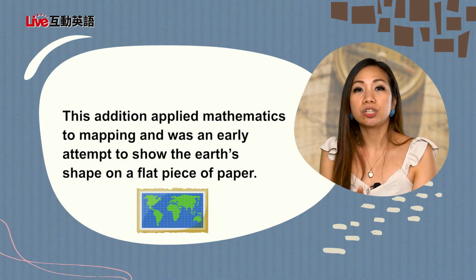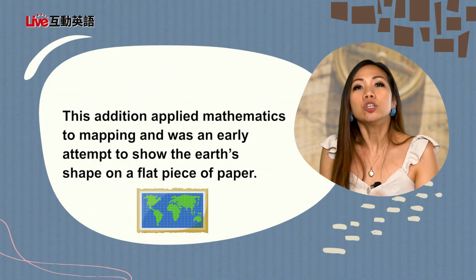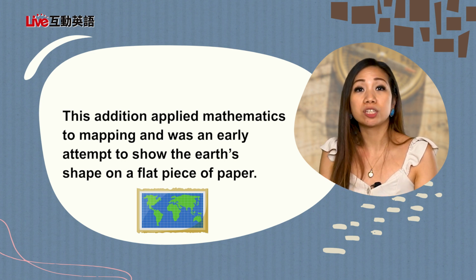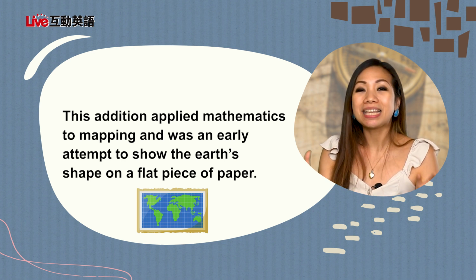Yeah, so that means anyone really who is practicing science as even a job, or you can even be doing it as a hobby, might even be considered to be a scientist. Exactly. Okay, and this edition applied mathematics to mapping and was an early attempt to show the Earth's shape on a flat piece of paper.